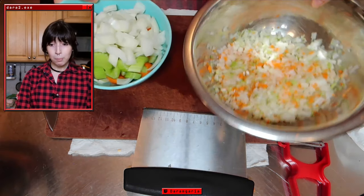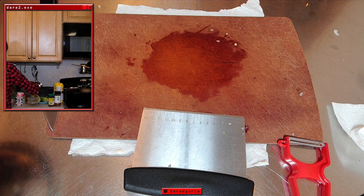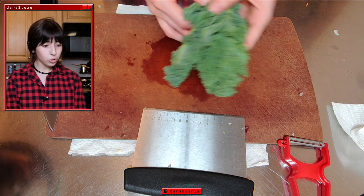So guys, at the moment, my veggies here are done. My tomato puree is also done. I'm just going to go ahead and set all of this stuff behind me and get that ready to go for us later on. I have this kale here that I just want to quickly process up. This is some now old and stale kale.